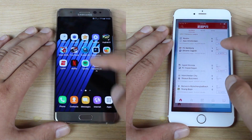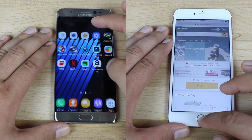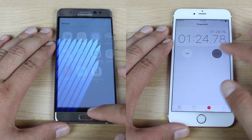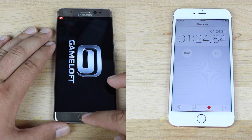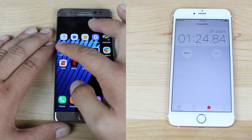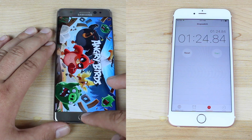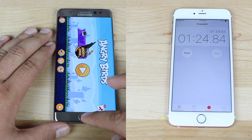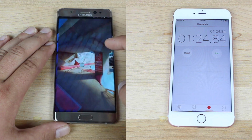So in this match, the Note 7 finishes the first lap in 1:17 before the iPhone 6s Plus finishes with the entire race. So there's a little bit of a difference between this test and the Snapdragon 820 test. The Exynos seems to be a little bit faster than the Snapdragon Note 7, but as you can see, it's crippled by RAM management, and it's not able to load anything from the background. Everything's having to load from scratch, so the Note 7 actually shuts down all applications, then has to reload them. That's why you guys can see here that everything's taking forever to load again.